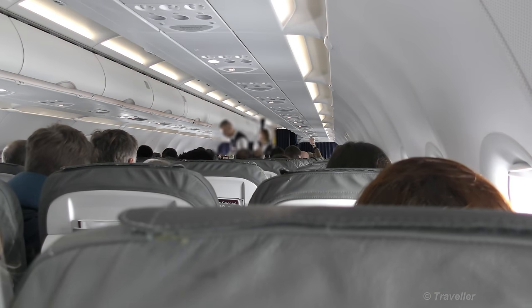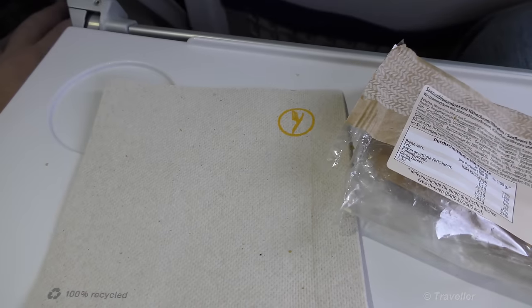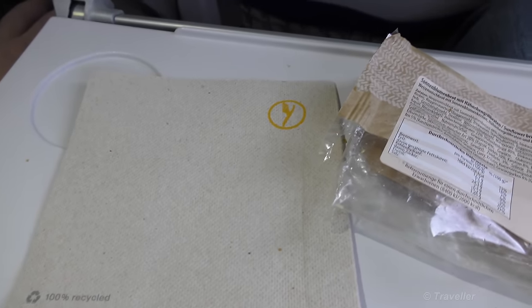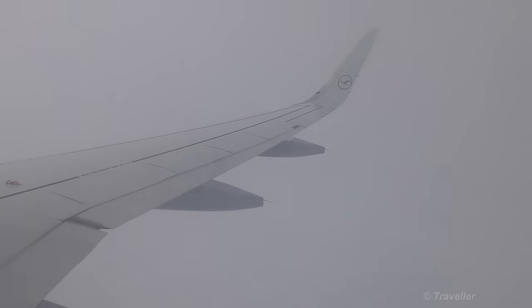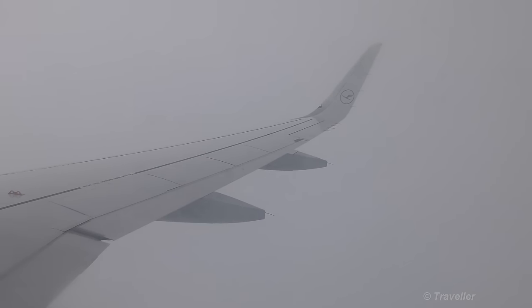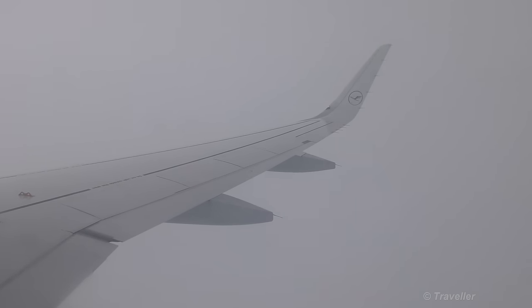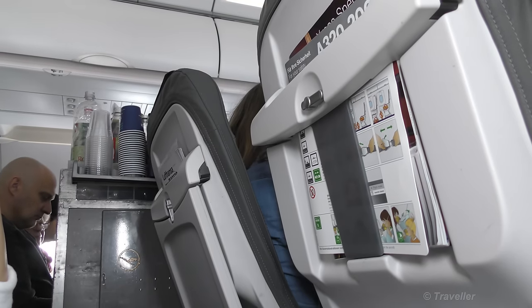We're just waiting for the drinks to make it down in our direction. And for those of you who are interested to know, I can say that this serviette is 100% recycled. It's almost our turn to be served now. And once again, I can feel a bit of turbulence, so we're going to have to hold on to our glasses. And the drinks wagon is just here next to us.